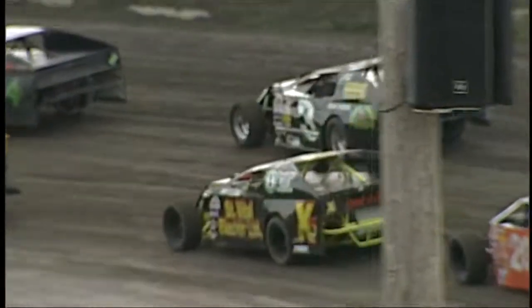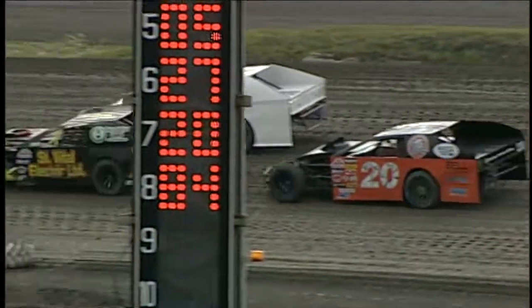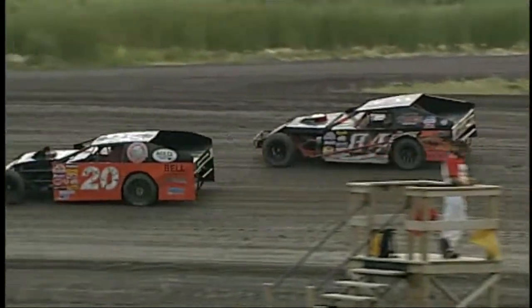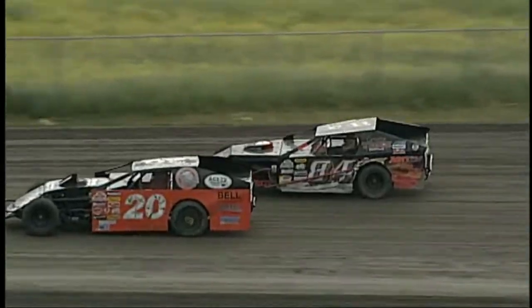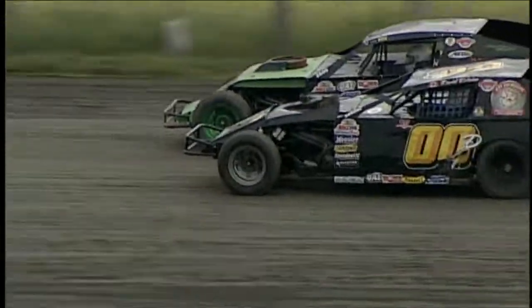Row 4 has the 20 of Nick Audette and the 84R. That is Justin Lee. And there he is on the screen for you. 8 cars, a total of, I do believe, 17 tonight. So their numbers are getting high. Last week we saw 21 in this class. They dropped a little bit this week.